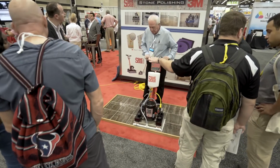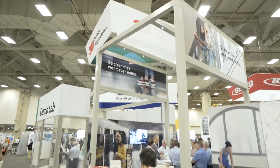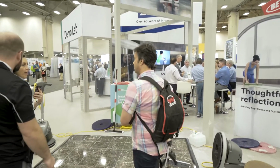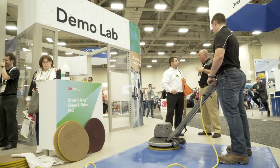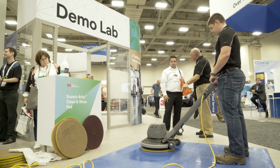Another trend we're seeing in the cleaning industry is the changing floor types, such as LVT, rubber, and bare polished concrete as well. The name of the game is low maintenance, so people are looking for floors that are easy to maintain and simple processes that are easy to train that they can use to keep the floors looking great.